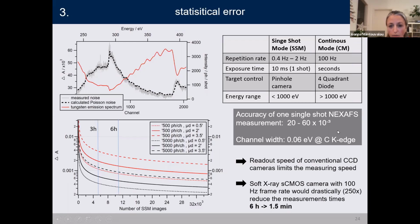In numbers, that means we have an accuracy in one single shot in the percent range, about 60 meV on the carbon K edge. And these 6 hours, if we could exploit our 100 Hertz laser system, which is really limited by the readout speed of the CCD camera, and use, for example, CMOS technology, this would immediately be reduced to 1.2 minutes, which is a crazy factor. So we were very, very interested in using CMOS technology.